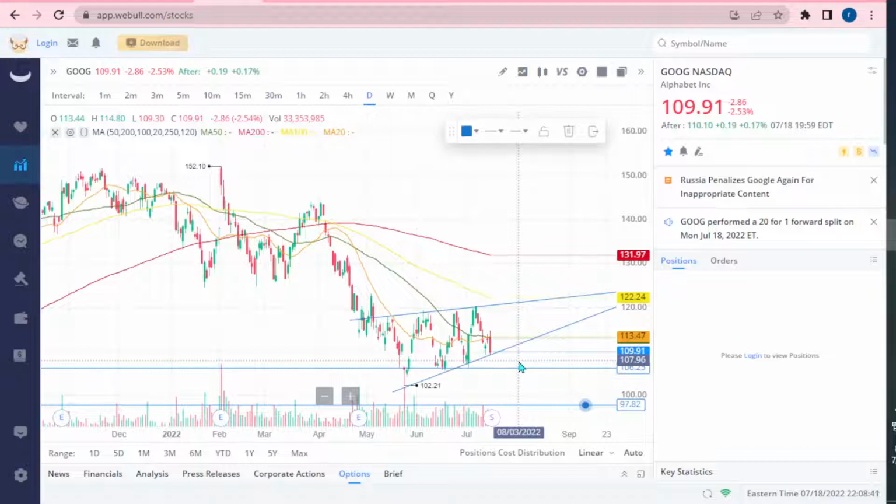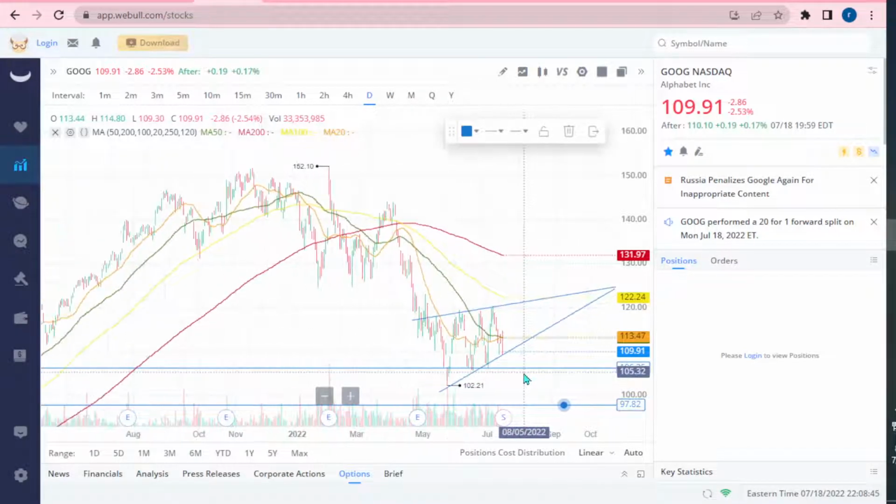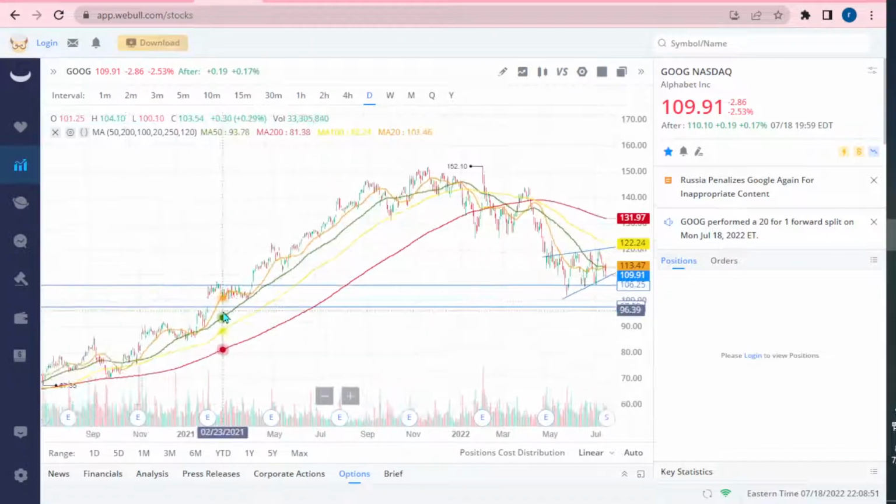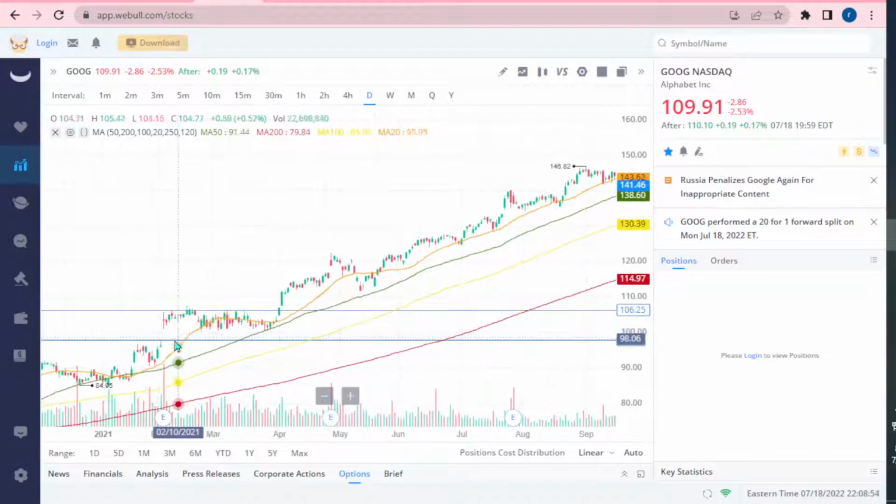Now, if we do break below 106.25 and we break out of this little wedge right here, then we could potentially see this gap down if Google earnings are not good. So do keep in mind that this has actually never been filled before, as you guys can see. So this gap is right around 97.82.